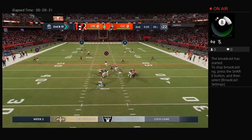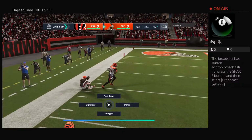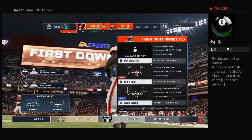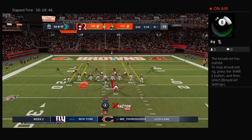Mayfield off the play fake. He'll let it go deep for Beckham. That's caught inside the 20. And they'll have it in the red zone before he crosses over out of bounds. How about a 39-yard pickup? They'll take it. 1st and 10 at the 16-yard line.